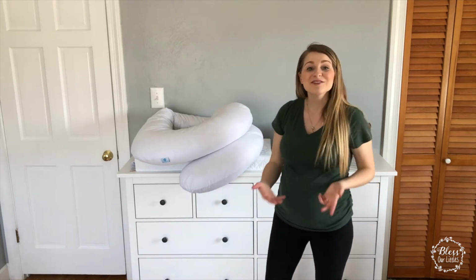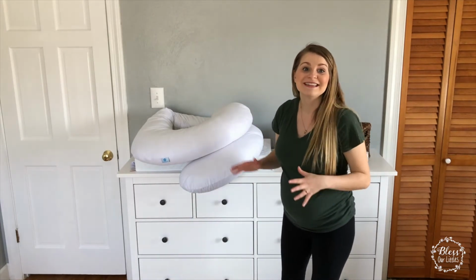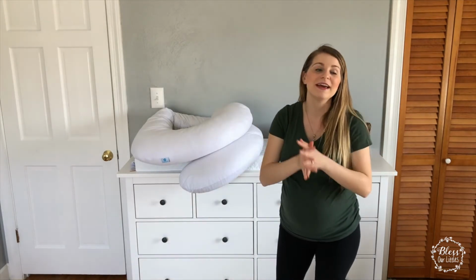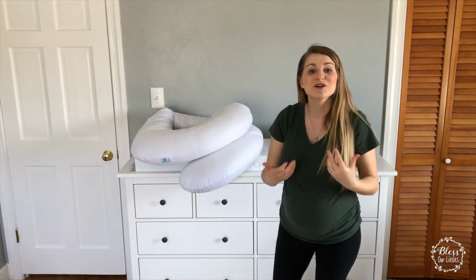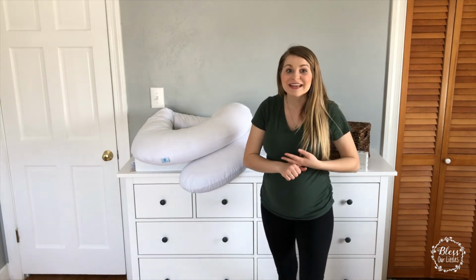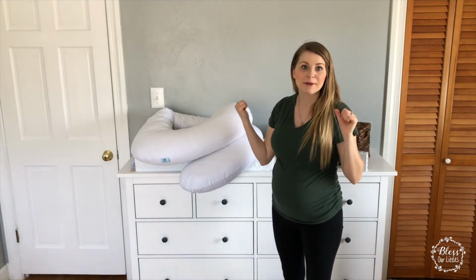So I looked into some different options and I ended up finding this C-Pillow, and I'm going to tell you, I'm absolutely in love with it. It has helped me to sleep through the night. It's amazing, especially for people who are back sleepers. So today I'm going to run through how to use it, when to start using it, and then the pros and cons of this awesome pillow.